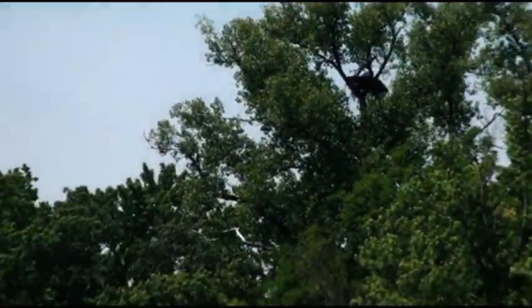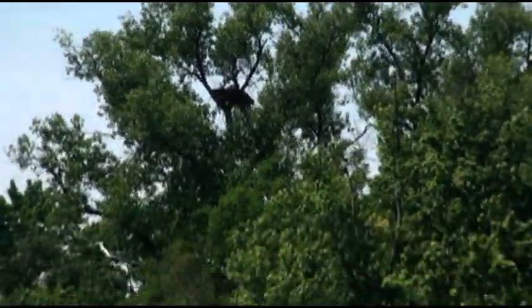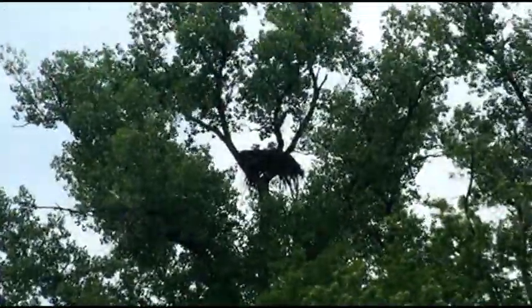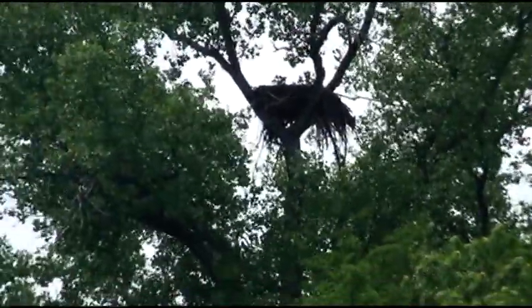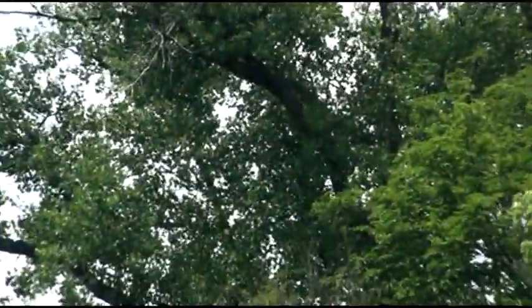We are right now on our way to Wabeek, and I thought I had seen a bald eagle flying around, and he kind of flew away from us, but we think we found their nest. Here's a close-up of the eagle's nest. Looks like they got a nice little view watching the river all day long.